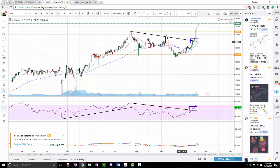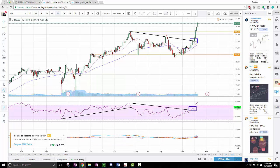Okay, and then this one was a massive runner this week. I had this idea from a scanner that I had. I really wish I would have gotten in, but I didn't. I alerted it in a group chat that I'm in, and some of the guys in there got into it, but not me. So let's review real quick what I was looking for.